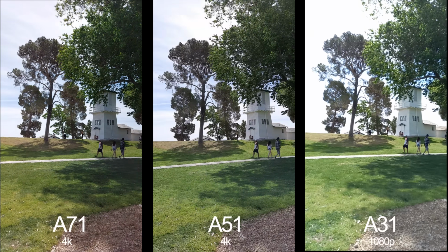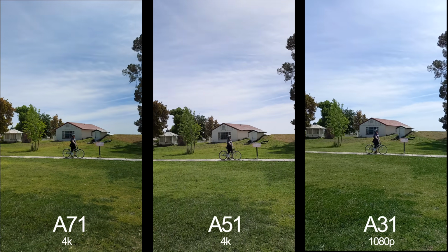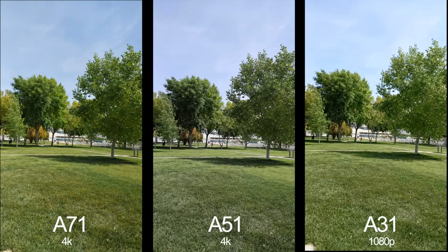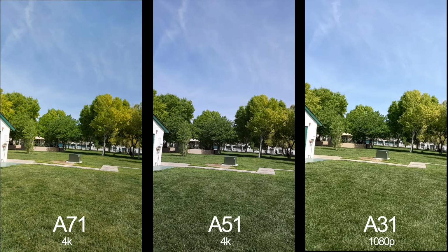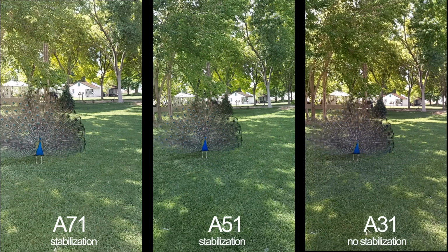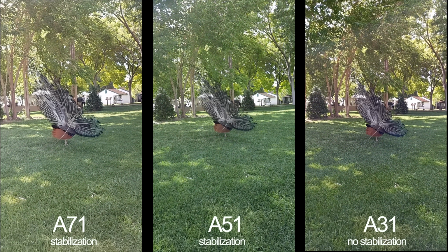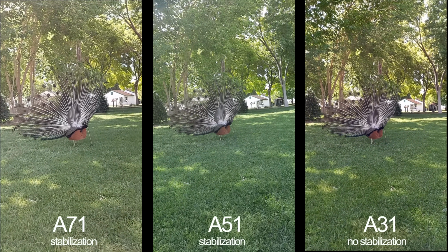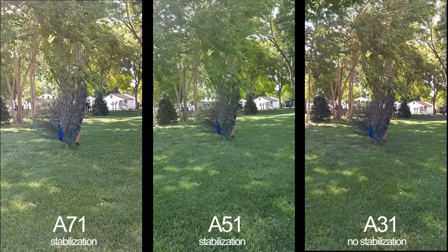With video, like I mentioned before, with the A71 and A51 having 4K capabilities, you can certainly capture a bit more detail and get a better shot. But in my opinion, the difference is actually not that noticeable. The thing that I would focus more on is the A71 and A51 having extra stabilization options in their 1080p shooting modes that the A31 doesn't have. That to me is more valuable than anything else because really all three of these phones are shaky without it. Maybe the A71 is a tiny bit better, but not by much.